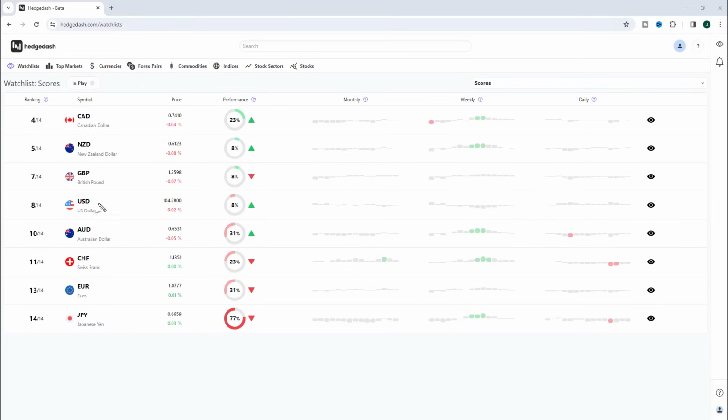So going into next week, based on what we've just discussed, yes, the British pound is on the positive side and the dollar is on the negative side, but they're both kind of neutral, and the US dollar performance metrics are getting stronger, whereas the pound's are getting weaker. It's showing momentum in this direction. So I would not be surprised to see the US dollar popping into the positive side over the coming weeks and the pound dropping into the negative side.